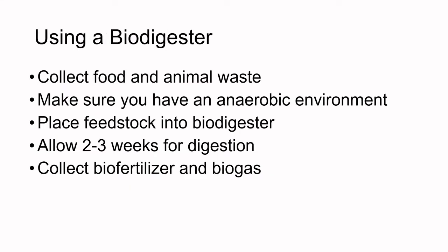Now, after you have your biodigester installed and inoculated, using it is a fairly straightforward process. You collect your feedstock, your animal and food waste, lawn clippings, etc. You add it into the system after ensuring that the anaerobic environment has been created.